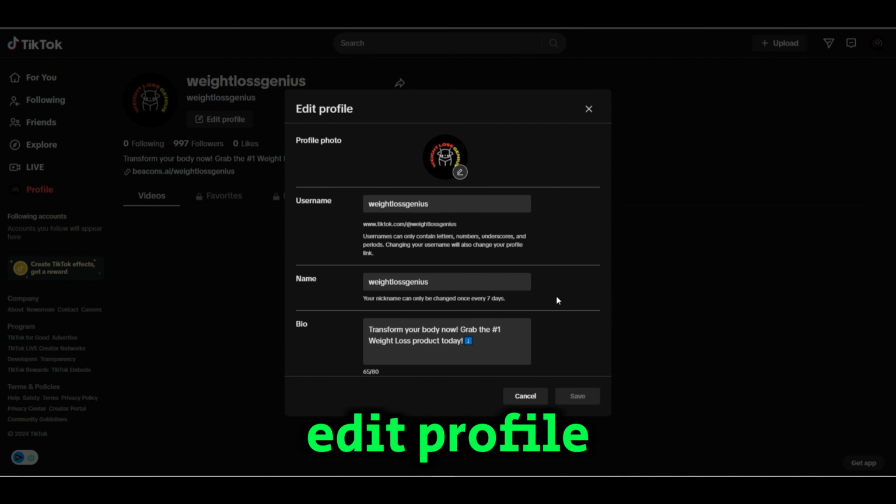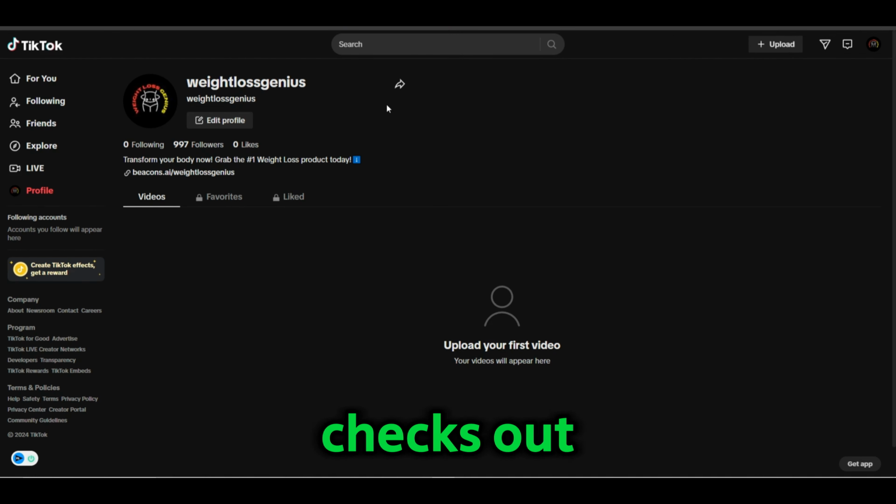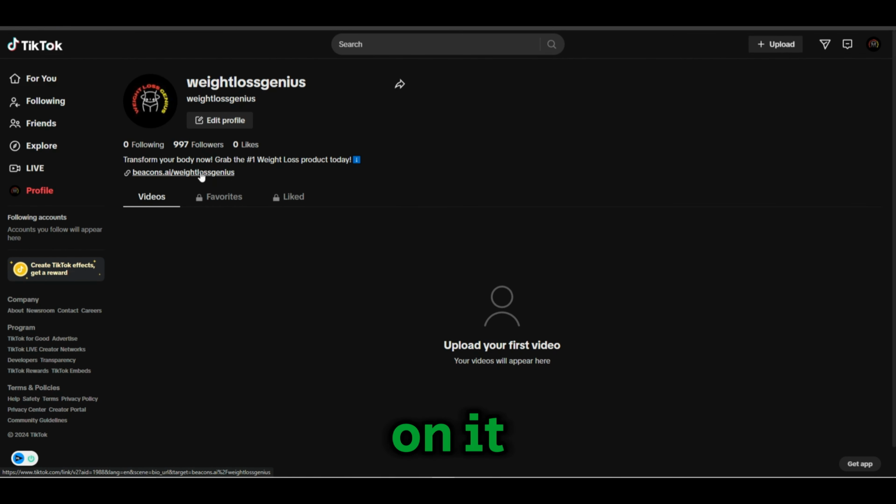For your bio, you need to add a call to action to grab someone's attention so they can click your link. Now when you upload your videos and someone checks out your profile, they'll see your call to action and your link, and when they click on it, it'll take them to your landing page with the product you're promoting, and when they click on the product and make a purchase, you'll earn a commission. I'm sure you guys already know how to upload your videos to TikTok, so I won't show you that.